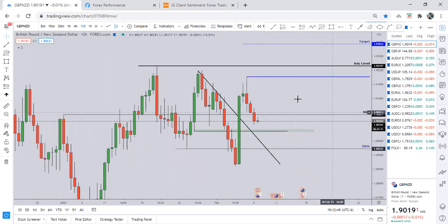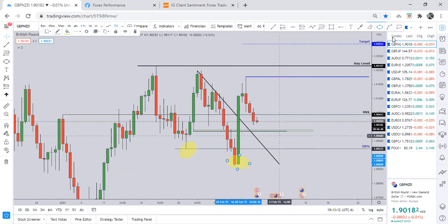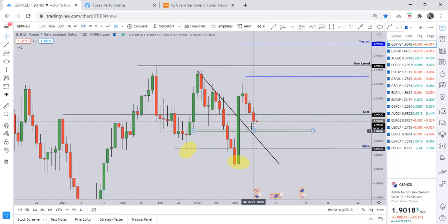we are in a bullish market. So we broke the trend line. Now we're making a pullback to where? To here. Probably it is going to form like a head and shoulder. As you can see, we got the left, the head, and the right, like that.